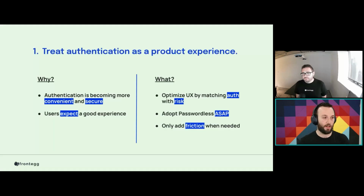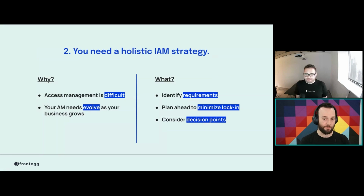Some of the key takeaways: make sure that you're treating your authentication as a product experience. You should be optimizing for that user experience by balancing your authentication need with your level of risk. We recommend adopting passwordless as soon as possible. It's happening now. Don't miss it. Make sure you're only adding friction when you need it. And other key takeaways: making sure that you have a holistic IAM strategy. Access management is really hard to get right. You're probably not always going to get it right. So be willing to iterate, be willing to learn. Make sure that you have a good understanding of your requirements, and that you're considering where the decision points around authorization are being made in your system, because you have to factor in things like latency, things like flexibility.